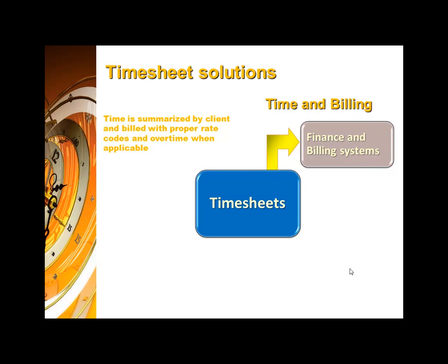Second most popular kind of timesheet would have to be time and billing, typically used for professionals like lawyers or consultants or accountants, where we're tracking for a client how many hours were billed to that client or to that project, so that we can justify our invoice later. These systems are typically strong on rates and on a narrative to explain why we spent the time that we did.